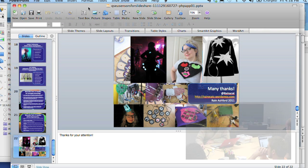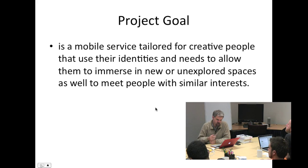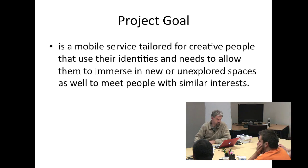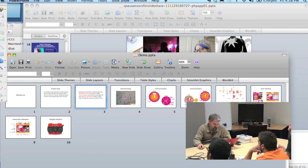I want to show you another more complicated example as well, which is a nice design example called Wanderlust. And I'll actually go to their website. So Wanderlust is an interesting project that was done with Arduino and followed the same design process we've done already. The project goal was to design a mobile service. It was a project funded by Motorola, to design a mobile service tailored for creative people so they could use their identities to explore new spaces and to meet people who had similar interests. Motorola was basically interested in understanding how phones or other devices could facilitate human relationships and connect people and also their physical environment.